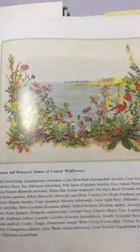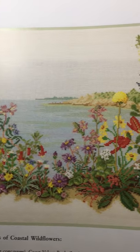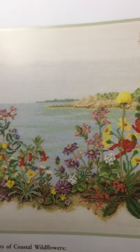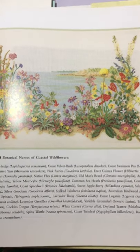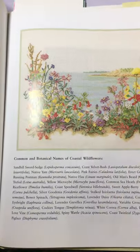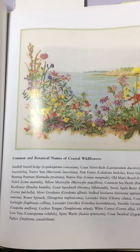This is probably the biggest thing in the book, this sort of coastal wildflower scape, I guess. It's charted kind of weird because there's actually two charts. There's a chart of all the flowers, and then there's a separate chart with the background and the sand and everything. And I guess you're just supposed to put them together.